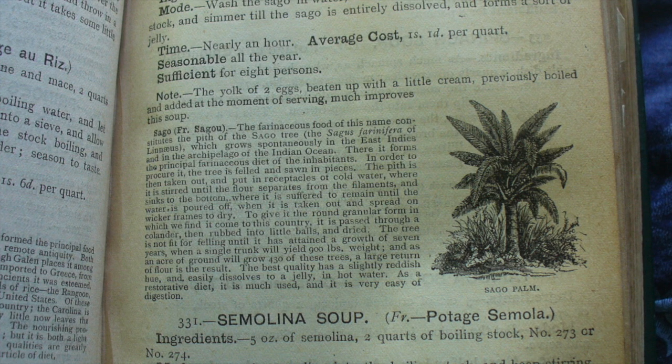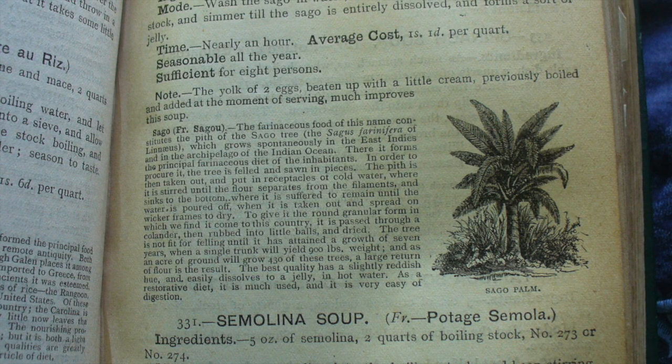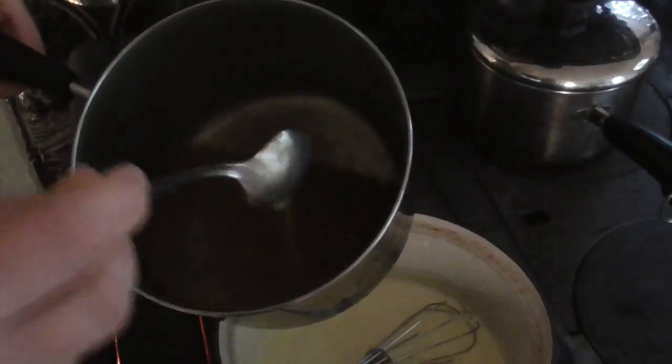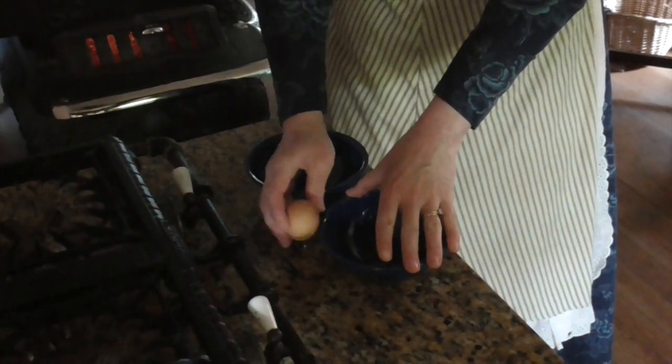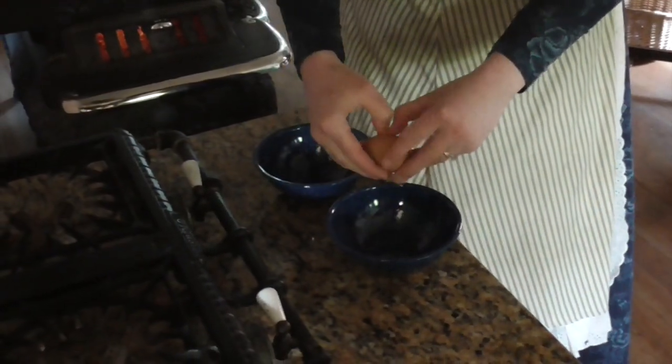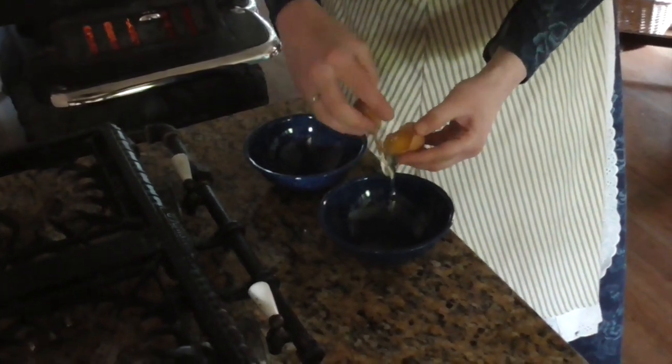To give it the round granular form in which we find it come to this country, it is passed through a colander, then rubbed into little balls and dried. The tree is not fit for felling until it has attained a growth of 7 years, when a single trunk will yield 900 pounds weight, and as an acre of ground will grow 430 of these trees, a large return of flour is the result."